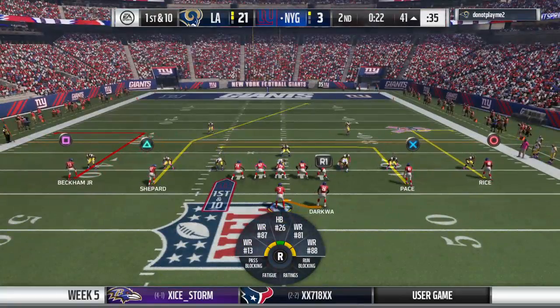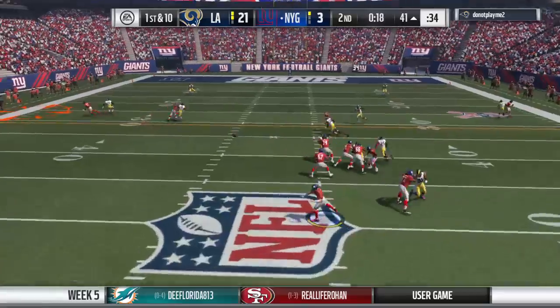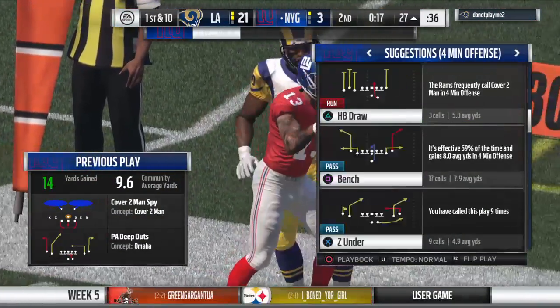They'll put two receivers left, two to the right. Now a play fake here on first down. Caught left side, it's Beckham. A really nice pickup of 14 yards, and it moves the sticks.